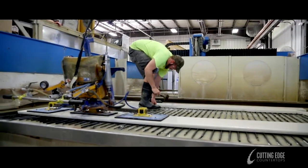The machine cuts very accurately, it cuts very fast, it has low maintenance. I couldn't ask for anything else.